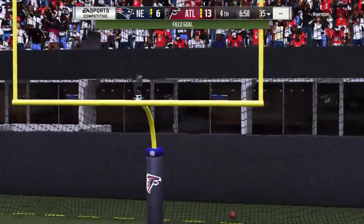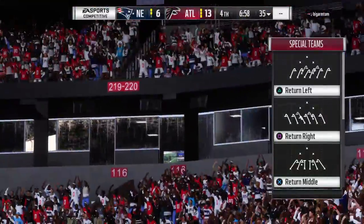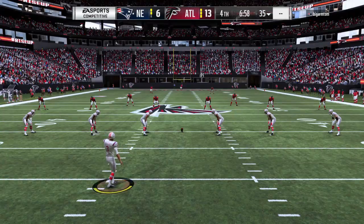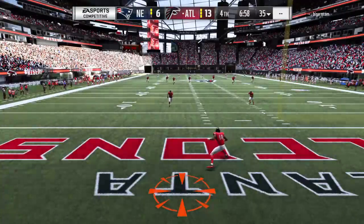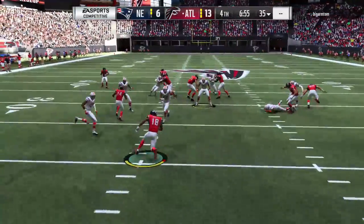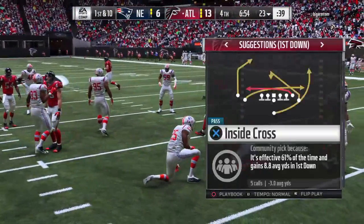And Gostkowski's kick is good. And they will cut the lead back down to a touchdown now at 13-6. All right, so they needed 2 scores to get back in the game. The field goal there, maybe not exactly what they wanted, but the necessary first step. There's still time remaining, and there's enough time to get it done. They've got to get at least a 3-and-out here to get the ball back, preferably a takeaway.